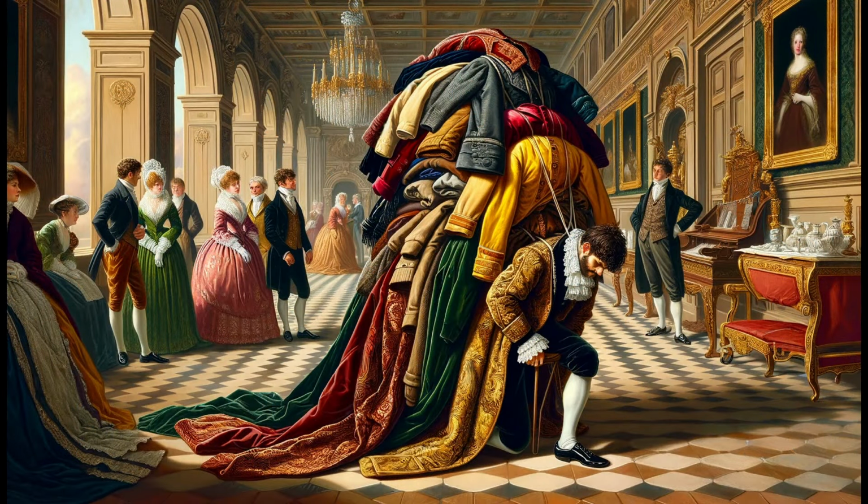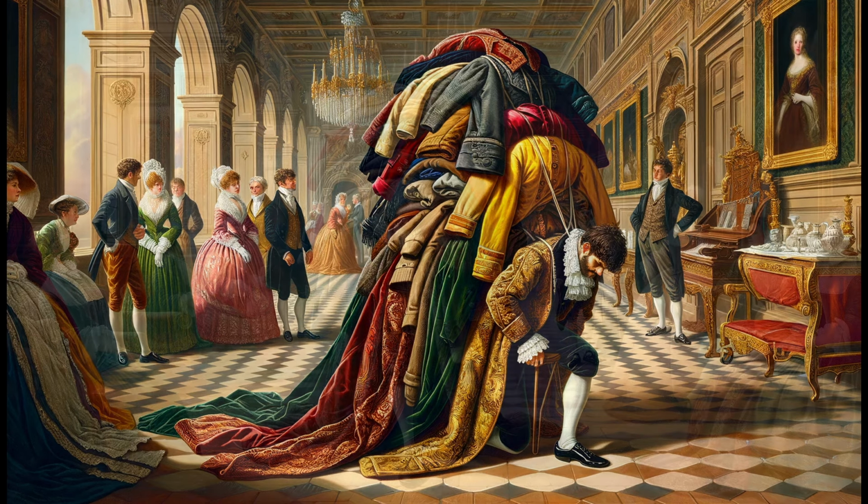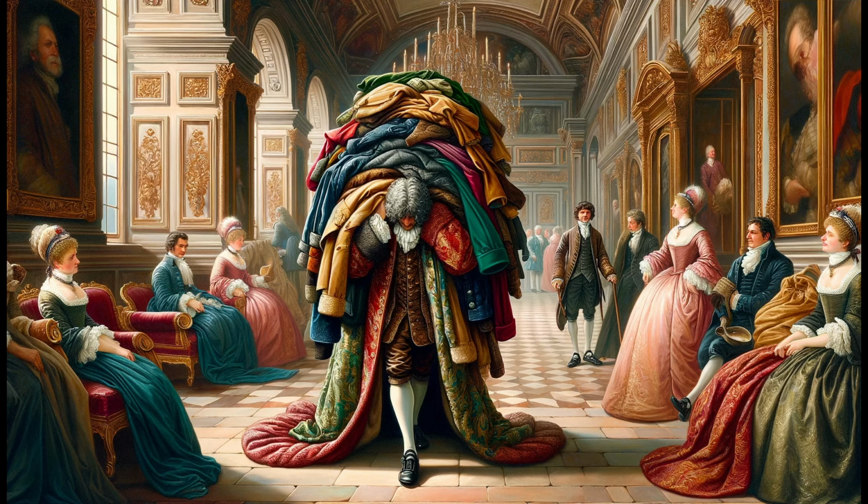Enter our hero, the humble servant. These unsung heroes of the household were tasked with the unenviable duty of holding the coats and cloaks of their aristocratic masters. You can imagine them standing there, stooped under the weight of velvet and brocade, as the nobles swanned about, blissfully ignorant of their servitude.